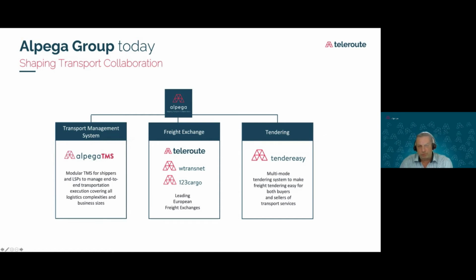So both transport management systems and tendering are really in the vertical collaboration, whereas the middle part, where I come in as well, is really a horizontal cooperation between transport and logistics companies. The freight exchange division of the Alpega group consists of 3 brand names called Teleroute, Wtransnet, and 123Cargo. All of them are leading market leaders in specific areas of Europe. Teleroute specifically in France, Benelux, Wtransnet in Spain, Portugal, and 123Cargo in Romania. Those 3 together have over 200,000 loads a day that are handled and exchanged, as I always say, between colleagues amongst each other.